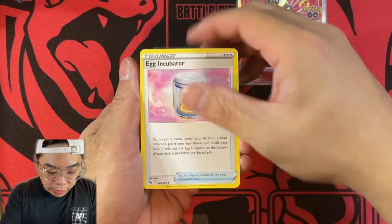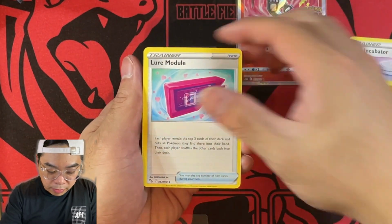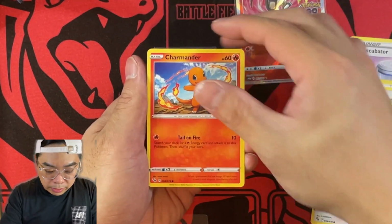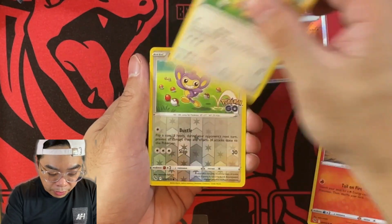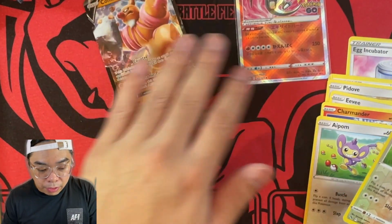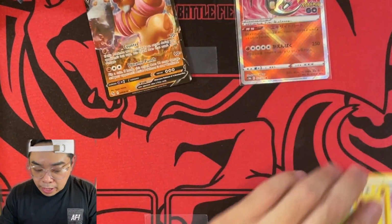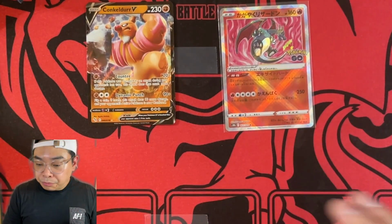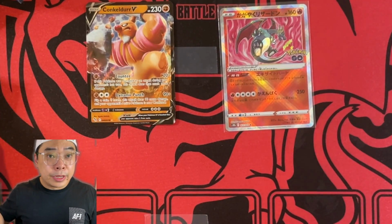All right, we don't have an energy, we've got a VSTAR there. So so far we haven't pulled a V card, but I do see one that is coming right up. So we're going to Apom, and then a Conkeldurr here as our first kind of major hit. So this is still our first box.